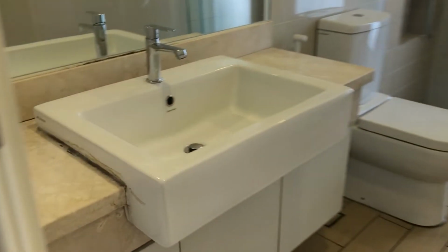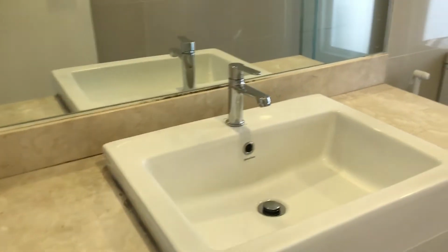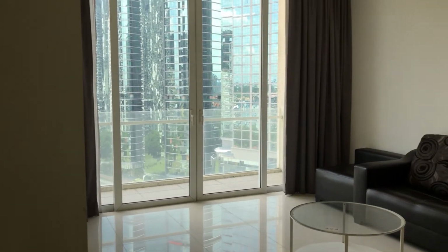And then this is the shared bathroom. There's also a lot of counter space here, as well as the similar step-in shower. All right, that will be all. Here's a final look of the unit.